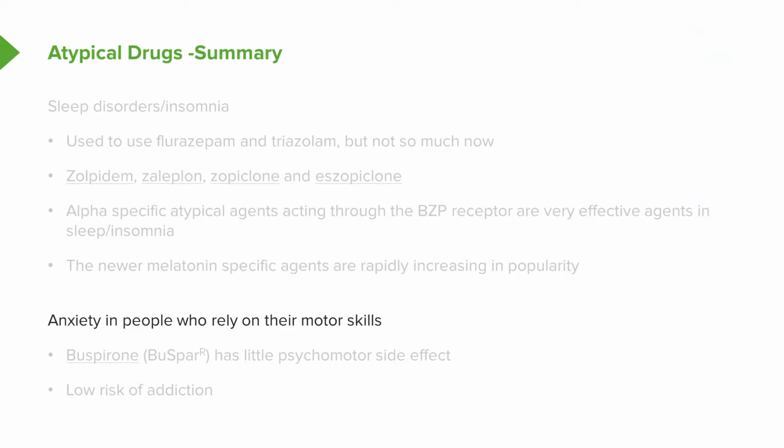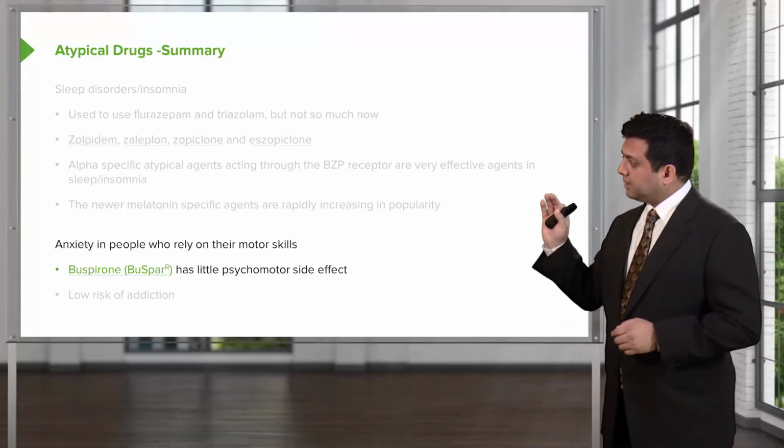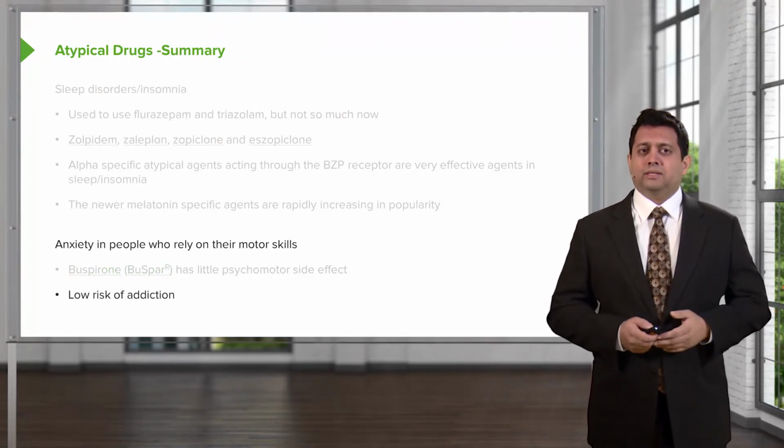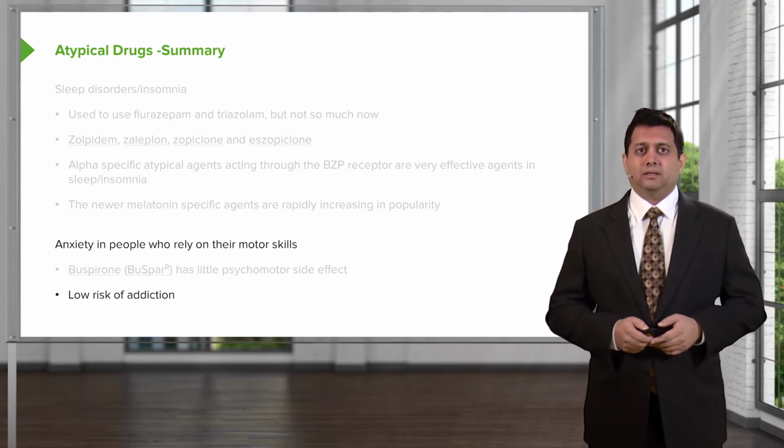There's going to be a specific subset of patients who are unique, and these are people who rely heavily on motor skills. So I want you to think of the plastic surgeons and the neurosurgeons in your world, and think about if they have anxiety. What are we going to treat them with? Well, buspirone or BuSpar has little psychomotor side effects. So if you have a person who is heavily dependent on motor skills, whether they're an artist or a surgeon, this is a great choice. The other reason why this is a good choice is because it's safe in pregnancy. A nice thing about this particular class of drug is that it has a low risk of addiction.